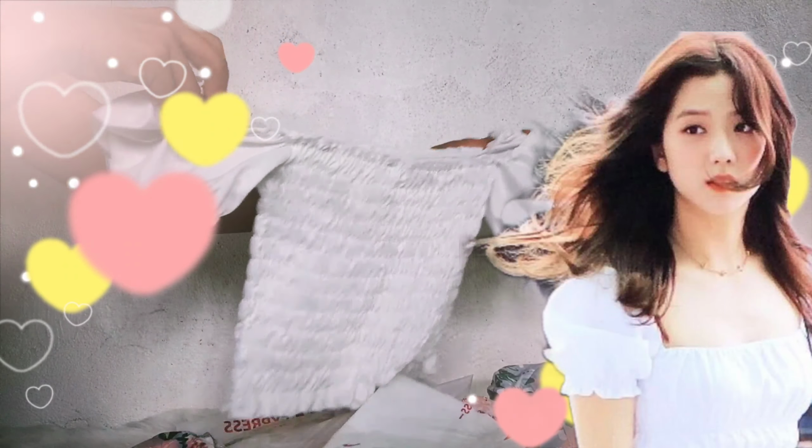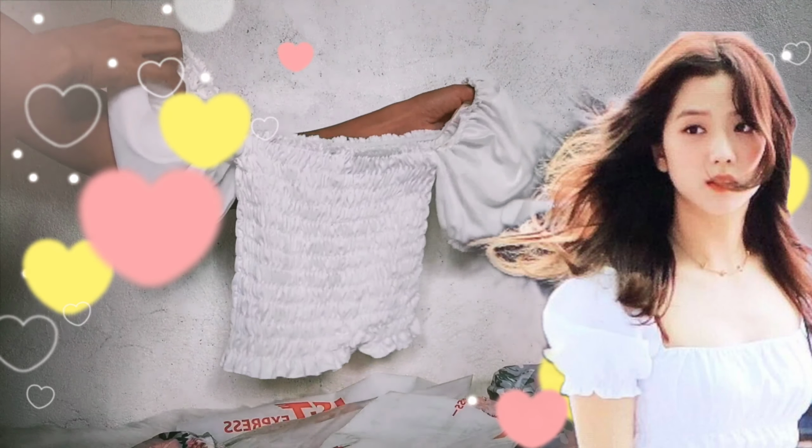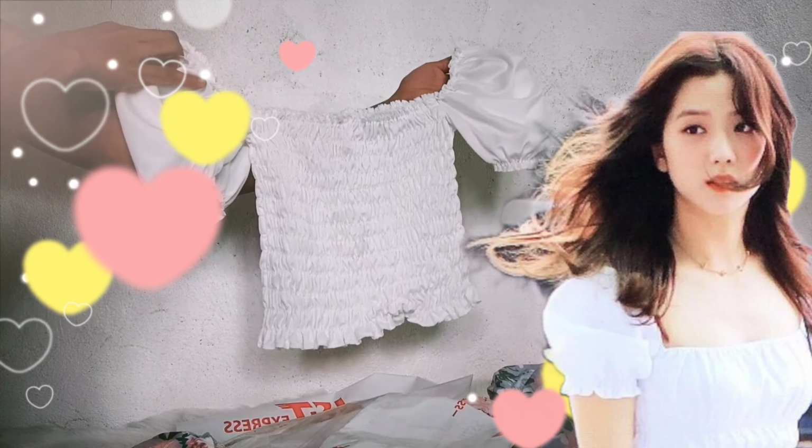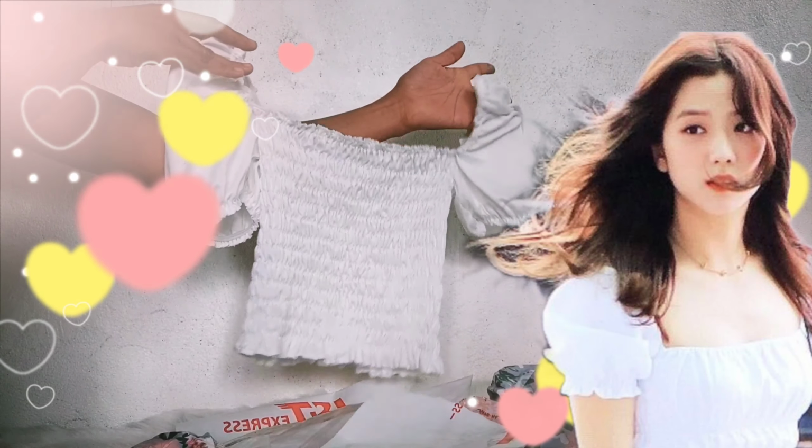This white smocked top, which is closer to what Jisoo wore at the airport. This is only 98 pesos. It's the cheapest among my purchases.